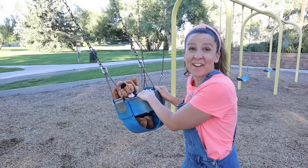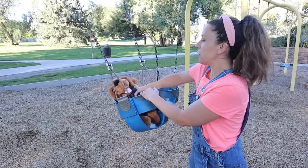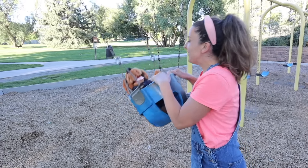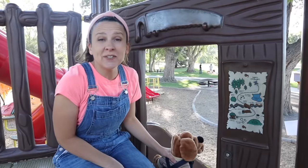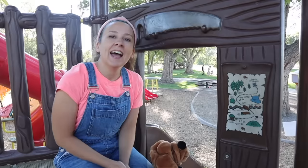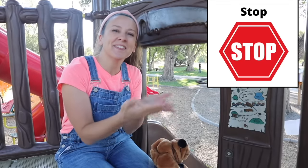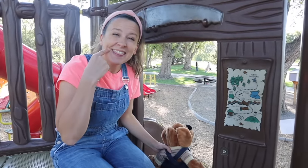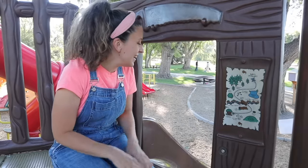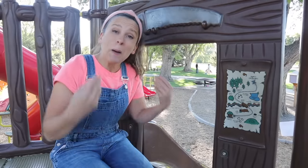Give you a push. Ready, set, go! Woo! David Dog is going down the slide. I have to stop and wait. It's not my turn yet. I need to stop and wait. One, two, three. There goes David Dog. He had fun. Now it's my turn.